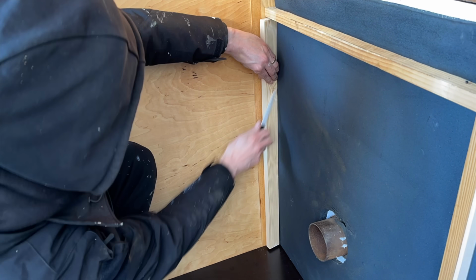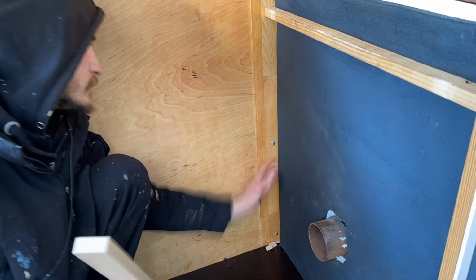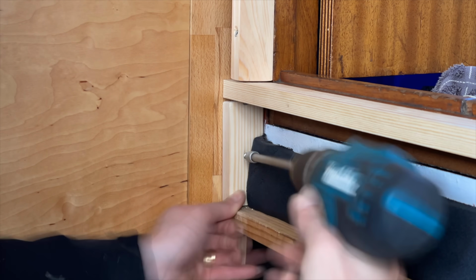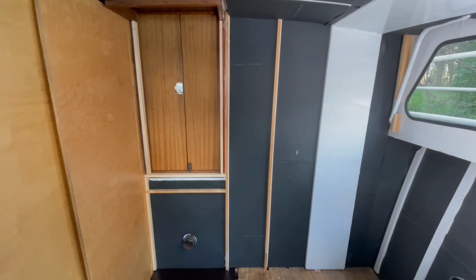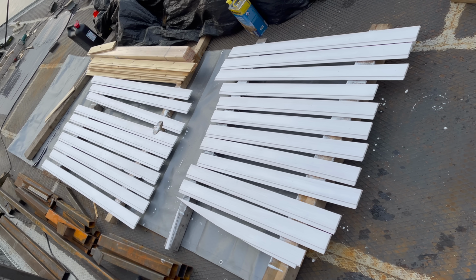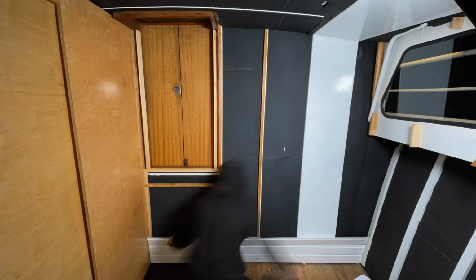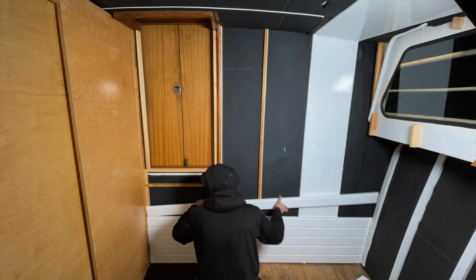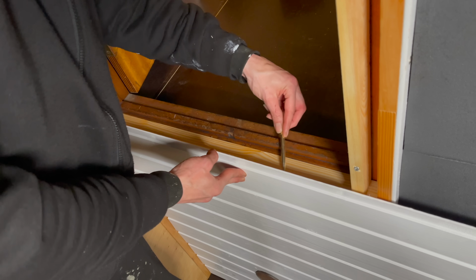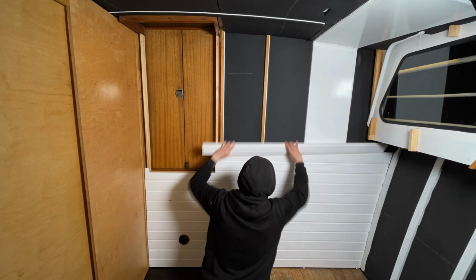I would also strongly recommend to put in the wooden framing before putting in the insulation to avoid having to cut and rip out pieces of insulation in order to make room for the frames. Right now, with the framing in place, we can move on to attaching the freshly painted boards. Once I reach the doorstep, I can simply draw a line along the wooden framing to get an exact cutout.